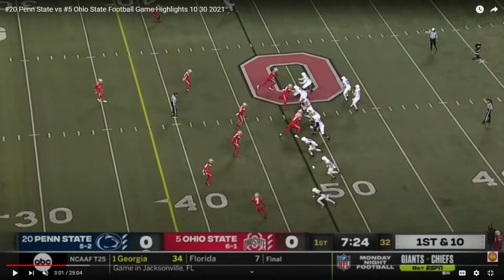All right, here we see again trips formation. And yes, we're going to be watching some film from our rivals down south. But I want you to watch here. I'm actually going to give some credit to Ohio State's defensive coordinator because they called a great play here. And you'll see here the limitations of Sean Clifford when you get pressure on him. And that's where I think Michigan could also have a big advantage in this game. But this is the one thing they have to do.